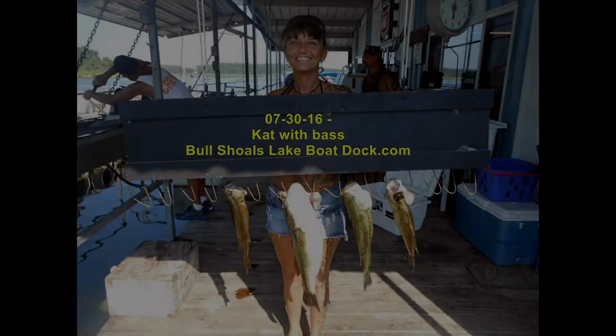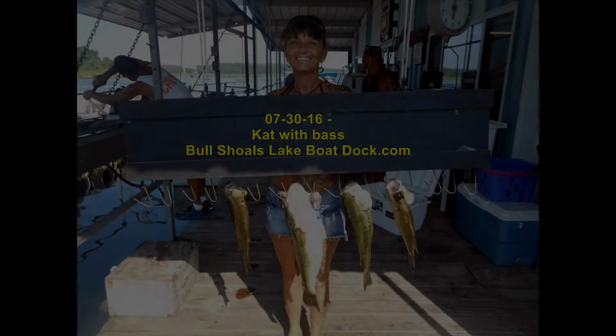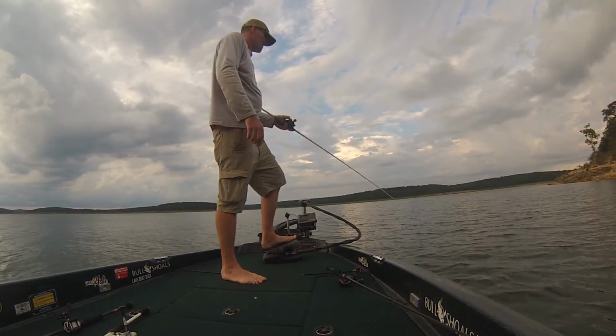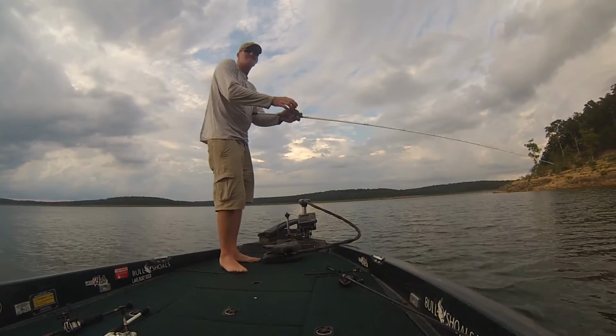If you're down by the dam area, get off those main lake points, the ledges. You want to fish those main lake points that go way out and roll off on one side or the other. Also catching some fish out on the humps.